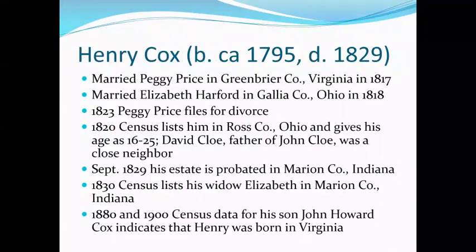So let's discuss the genealogical data that we have regarding Henry Cox. He married Peggy Price in Greenbrier County, Virginia in 1817. They had apparently a turbulent marriage, had one child together, and then they got divorced. Then Henry married Elizabeth Harford in Gallia County, Ohio in 1818. Peggy later filed for divorce in 1823.